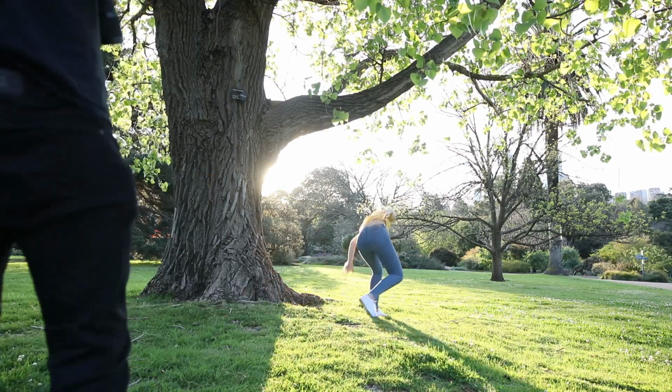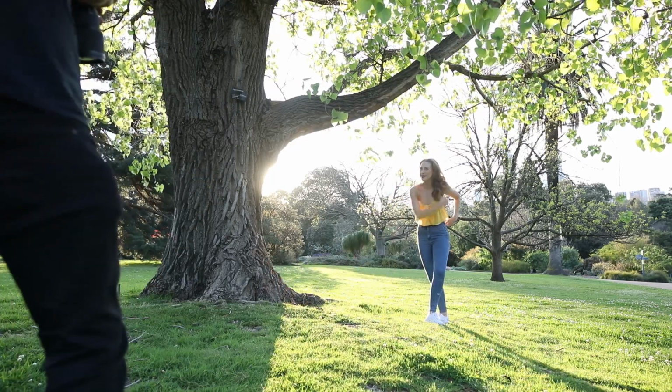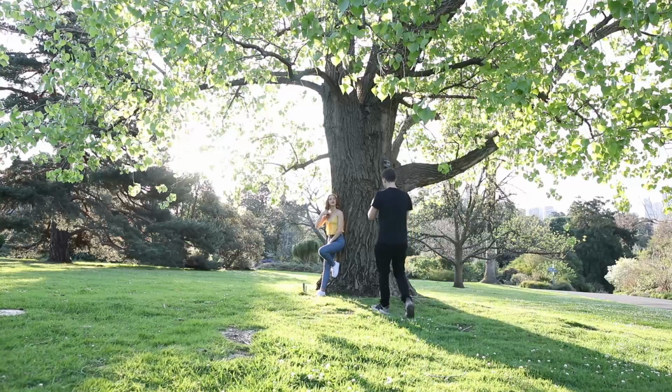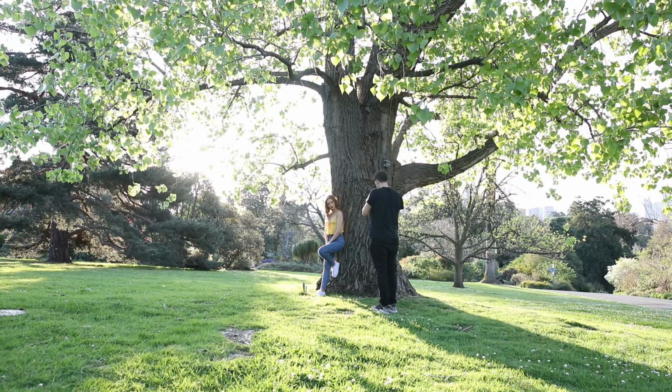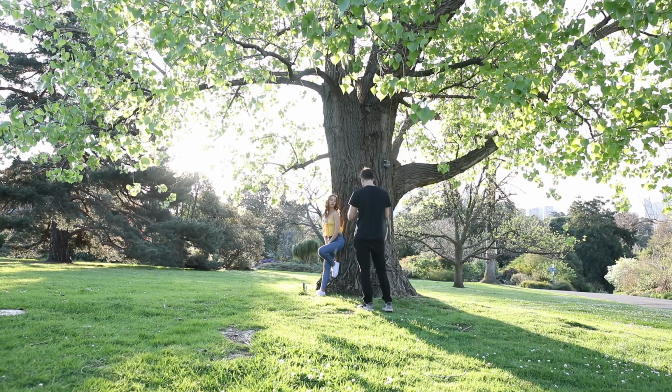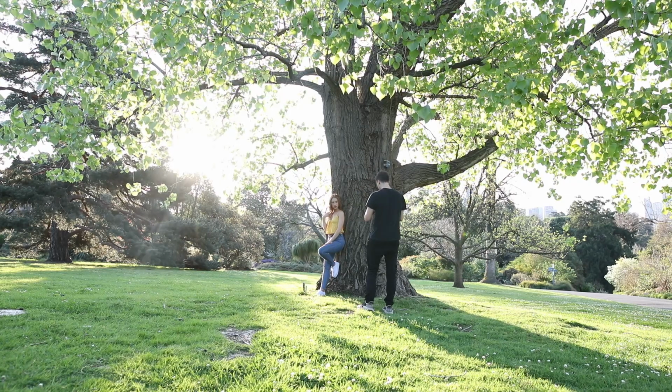We're trying to get lots of yellow light in this photo, so when I color correct this photo, it's going to look super warm and super summery, and that's pretty much everything for this photo shoot. We're going to be shooting at a really low aperture, so the background is nice and blurry, and we can have all the focus on our subject Laura here.